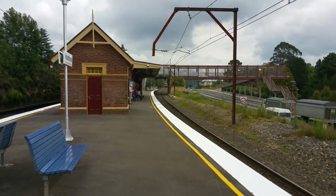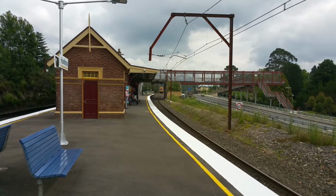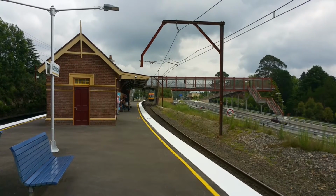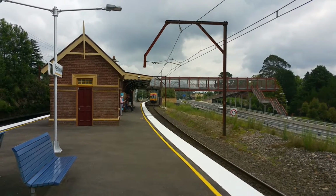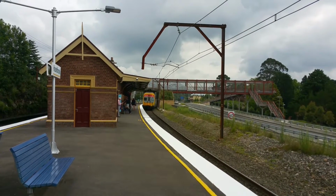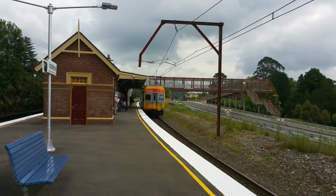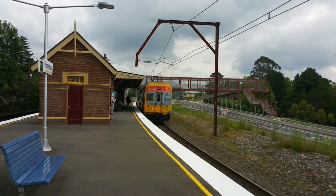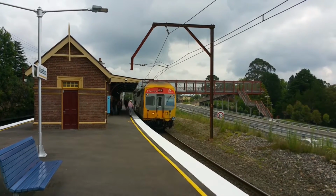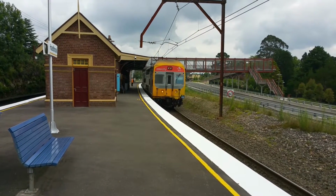And we've got a V-set approaching platform number 1, Central Sydney Terminal service. The set is V43. V43, now departing platform number 1, Central Sydney Terminal service.